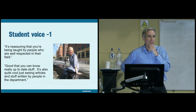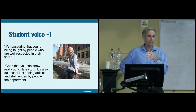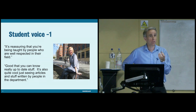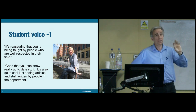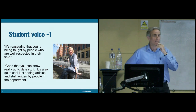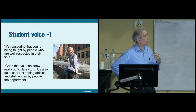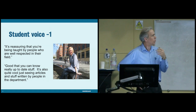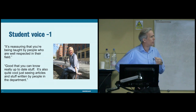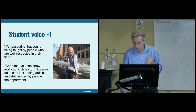I've just got a couple of slides here about the student voice, because if you ask students what they think is the benefit of being in a research-rich environment, they come up with a range of different answers. I've just taken 3 quotes from a study that I did some years ago, not here. And these are the positive ones. Students do like being taught by people who are well respected in their field. Good that you know really up-to-date stuff, quite cool seeing articles and stuff written by people in the department. There's that sense of a buzz and yeah, you're at the cutting edge and you're where new stuff is being done. You also get a very negative side.